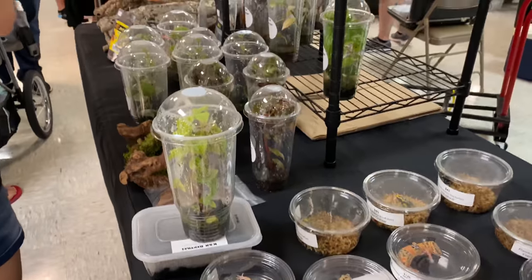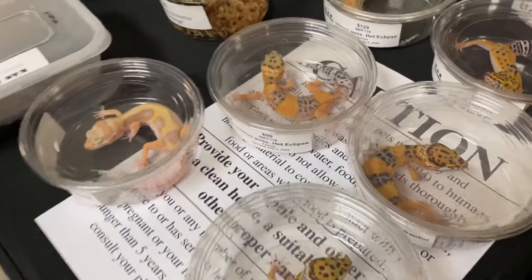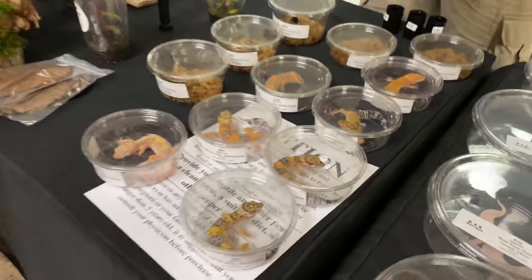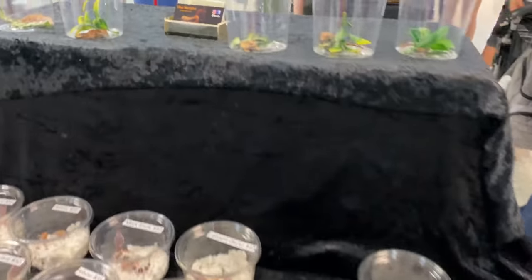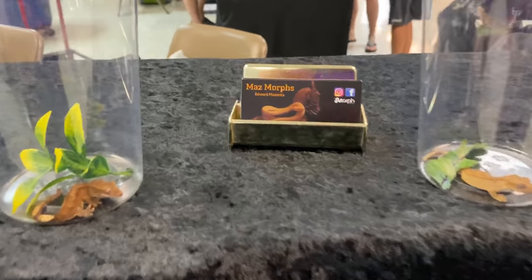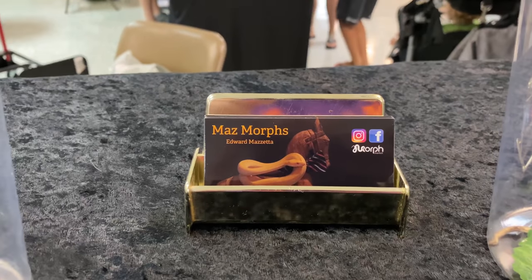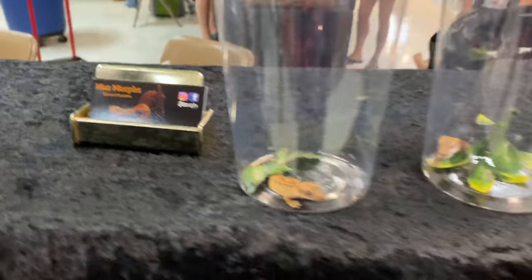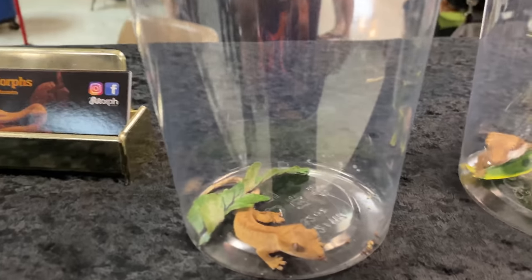Got some plants and stuff. These guys are nice. Cool. Maze Morphs, Facebook and Instagram. Check them out. They got some really cool little crusties.